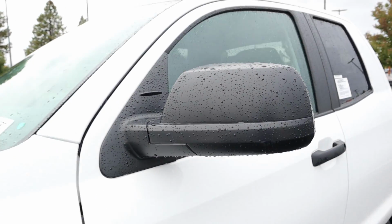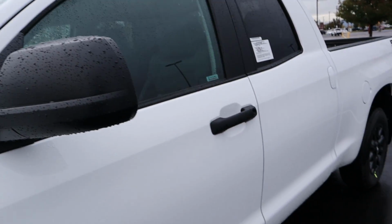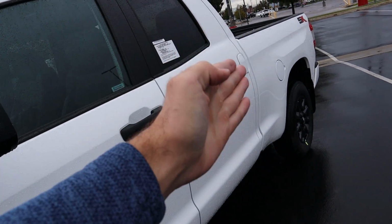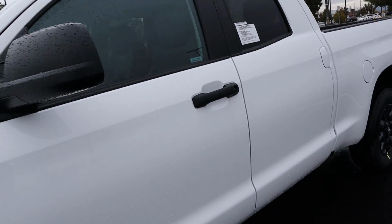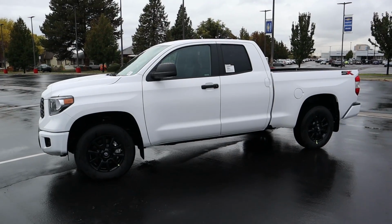I think it's really nice. And then notice that we've got the black mirrors, and then all of the window trim is all black. We've got the black door handle. Since this is a double cab, you have the different door handle, so that one's body painted. Pretty interesting. And then here's our full side view before we dive into the rear.